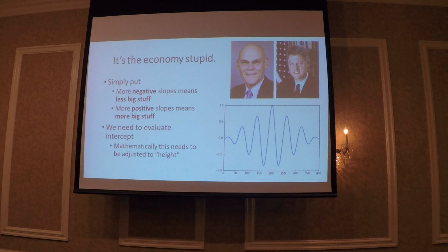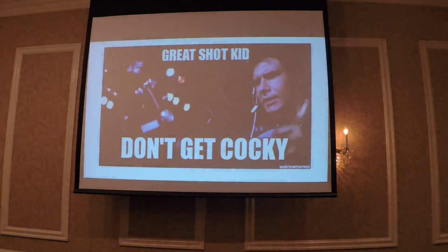We're going to deal, so in a very simple takeaway message, it's kind of stupid, right? So more negative, less big stuff, more positive, more big stuff. -1 is our standard. We need to evaluate that intercept broadly across more time. So I just showed you 2 years. And we need to worry about the intercept, which I'm actually going to call height, but that has to do with something called autocorrelation, which is dealt with down there.